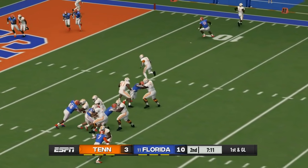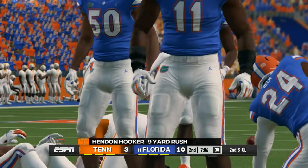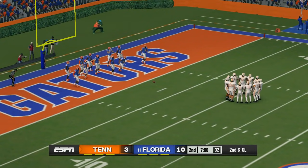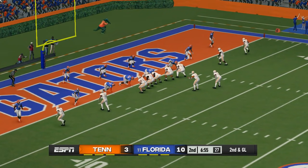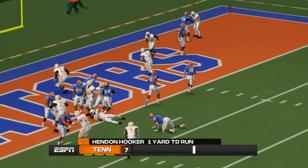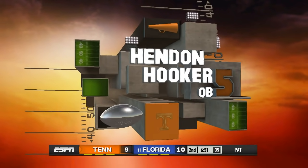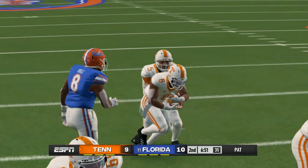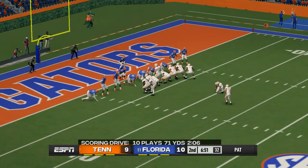Play action. He has some room. He's tackled at the 1 yard line. This is the 10th play of this drive. Touchdown, Tennessee! Good vision here by the quarterback and a good understanding of where he was on the field. He didn't need much, and he knew he could get it himself.